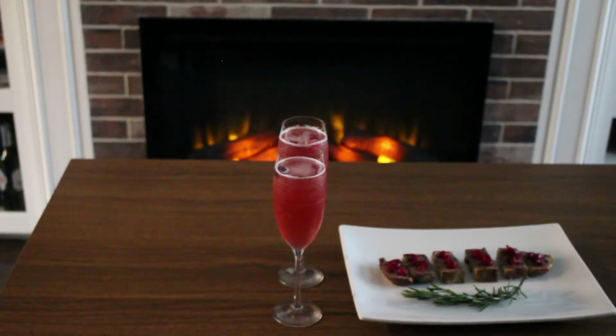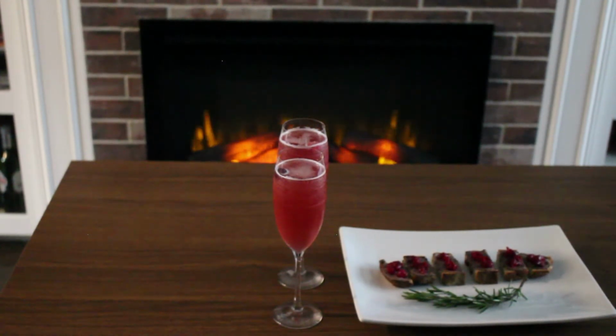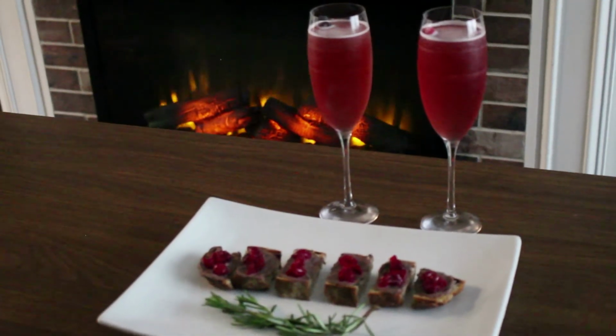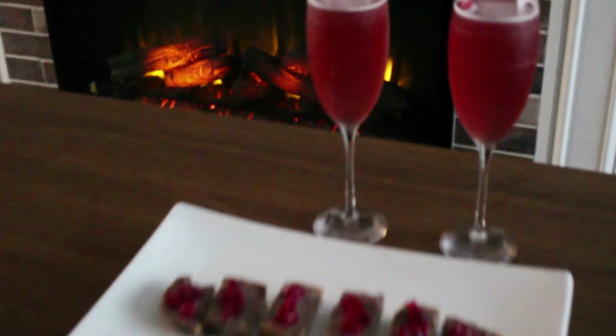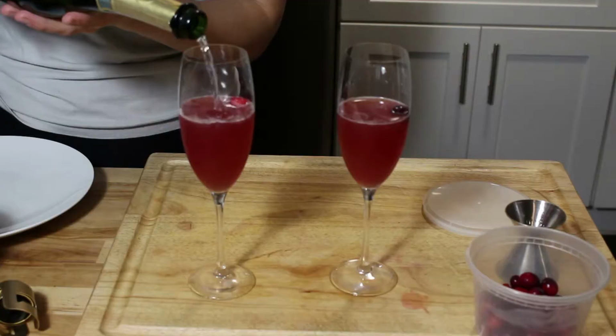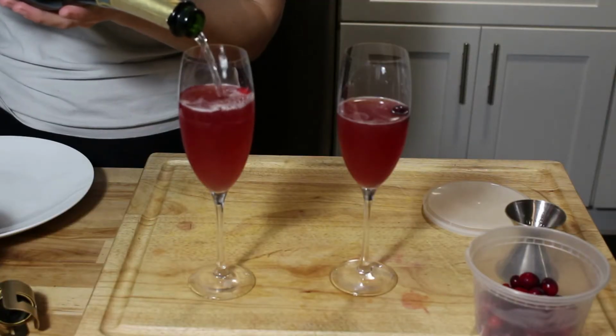And that is paired with an aperitif, a Cosmo spritz. So your regular Cosmo has cranberry juice, Cointreau, orange triple sec liqueur, and vodka, but we didn't do vodka in this one. I wanted to keep it light. You don't want people to just get wasted in the beginning of a dinner party when they haven't eaten anything yet. Did cava instead of vodka.